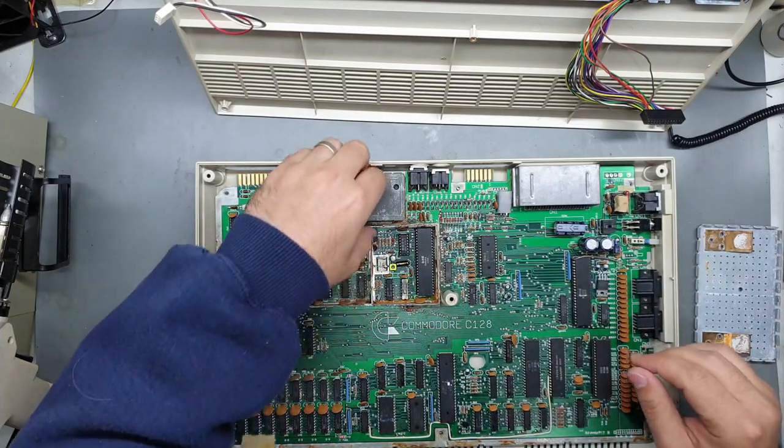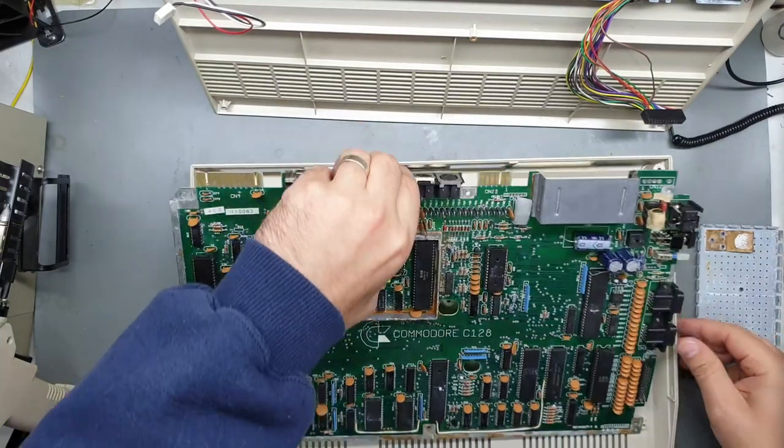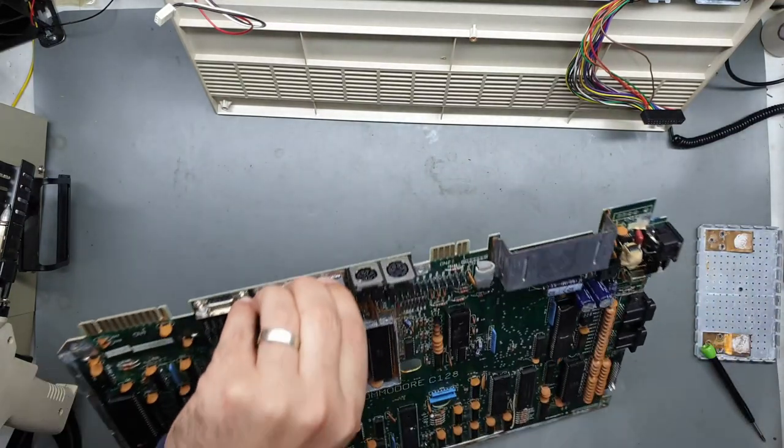So pull the board out. I assume it's still, yeah, there's no screws holding that in.